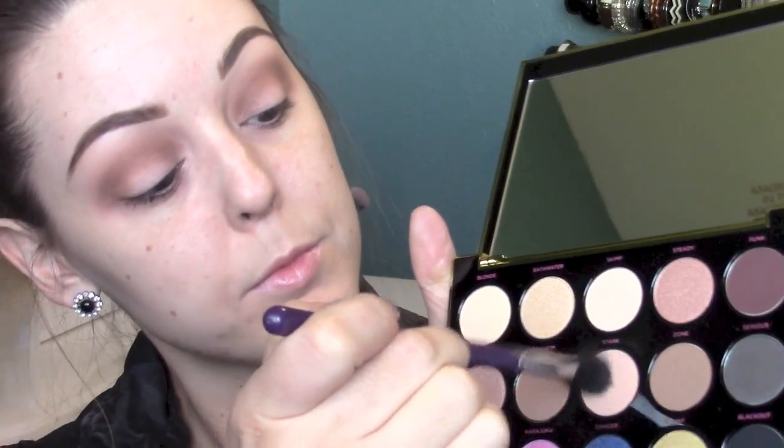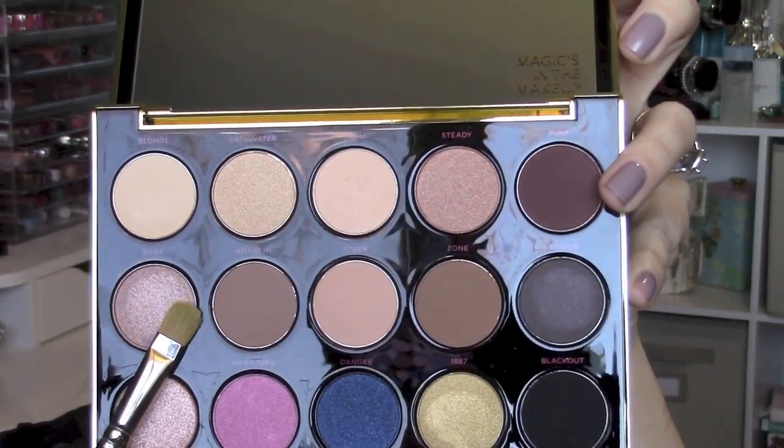I'm doing this with a Sonia Kashuk crease brush. I like it because it's a lot skinnier than the original brush I was using. Then I'm going to go back, as I always do, with an E40 in that original color and blend out that Anaheim shade to make sure it doesn't end abruptly. You really want those two browns to blend into each other so that it fades out really nice and doesn't look too choppy.